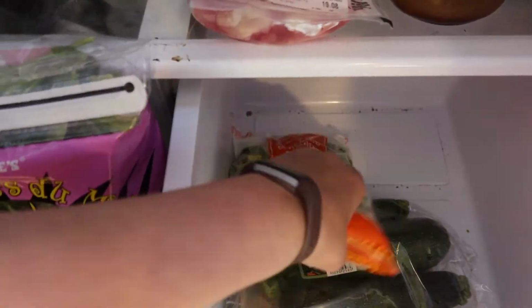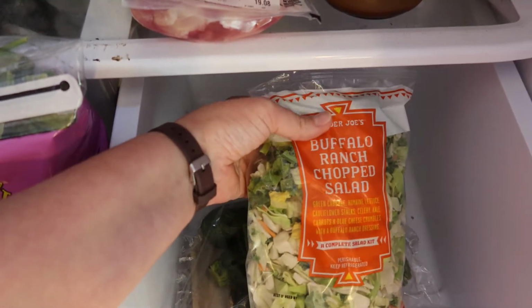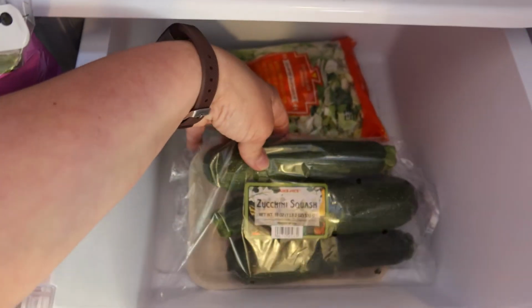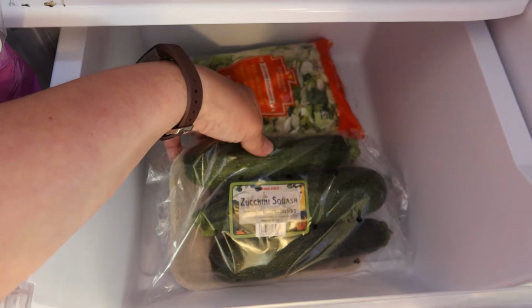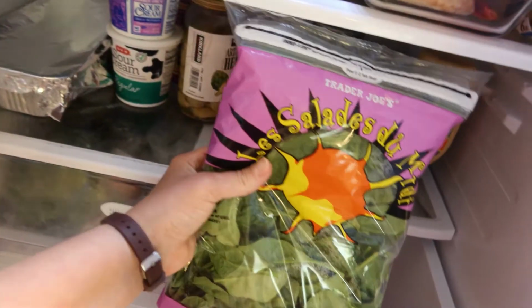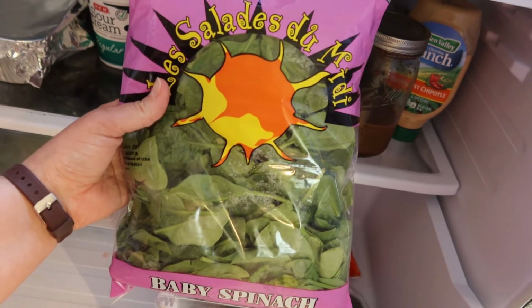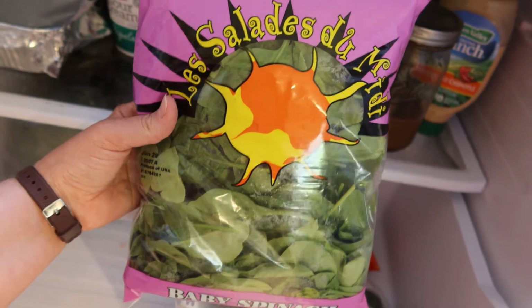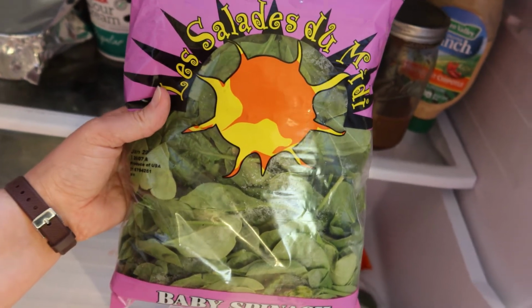I have a little bit of salad. I think we're gonna have the salad for dinner tonight though. We're gonna make the wings and then have a buffalo chopped salad with it. And then some zucchini. So this is gonna go into dinner tonight as well. And we might actually be home tomorrow night. I don't think we're gonna be gone tomorrow night for dinner. So we might use the spinach tomorrow night with that. I have to confirm with Adam first.